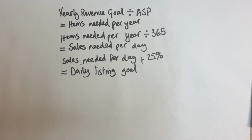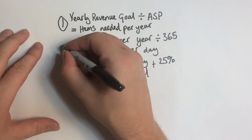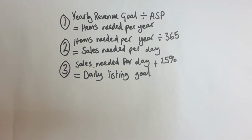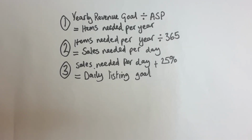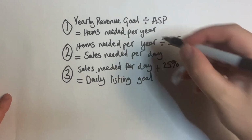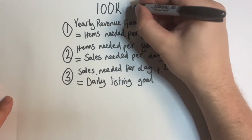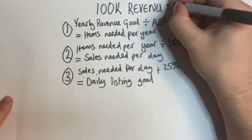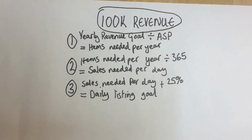Okay, and that's it. So, number 1, number 2, number 3. That's all you need to do to work out your daily listing goal. How many you need to list a day to reach a revenue of 100k, as that's our target. That's the whole formula. So let's use my numbers.